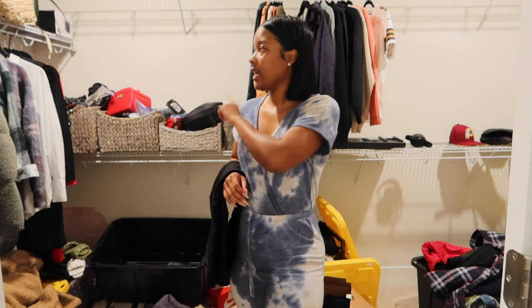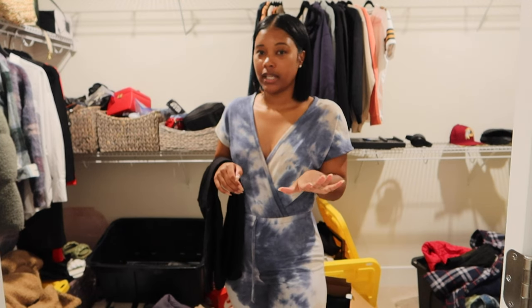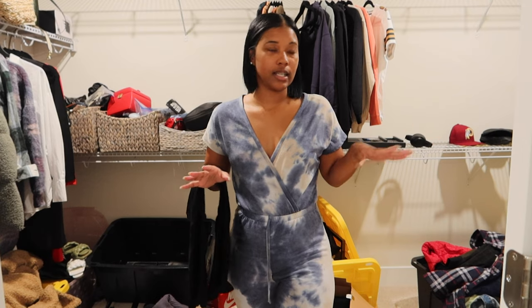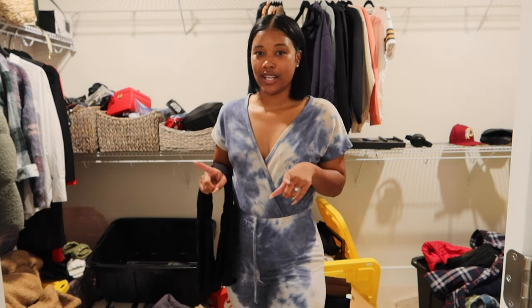But I already got started, but I have not hung up the clothes exactly how I want them, put them where I want them to be or anything like that. So I'm about to try to get this together. Eventually, me and Mike, we do want to build out this closet to make it more custom. But for right now, we're going to just utilize the space as it is and get it nicely organized. So I'm about to get started on that now.